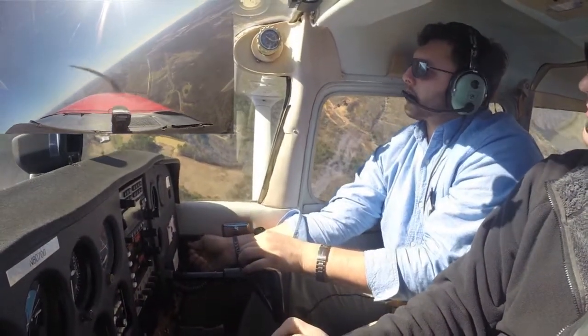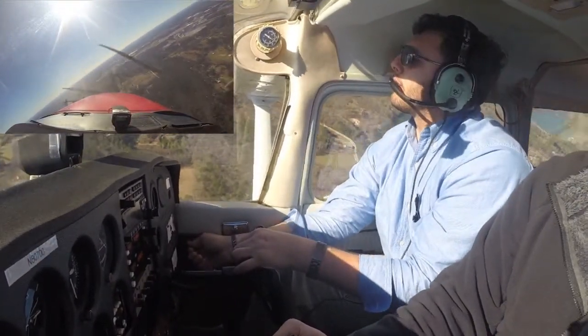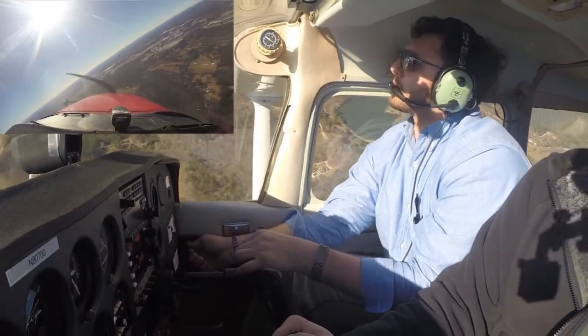Shelby County traffic, Skyhawk 80700, two miles to the north, we'll be entering on a 45 for the downwind 34, Shelby County.